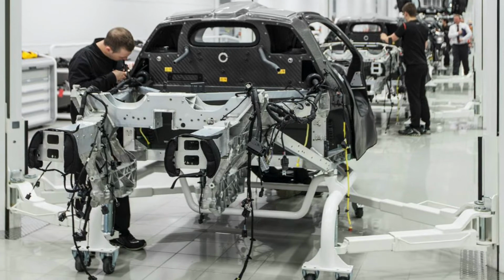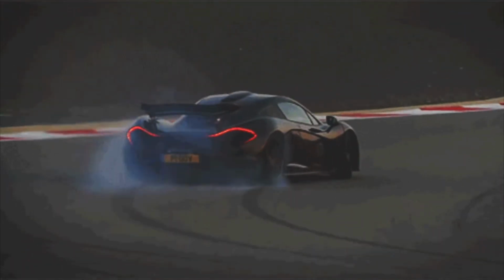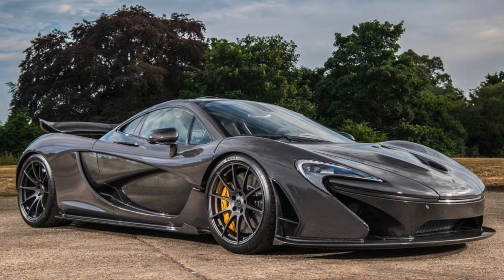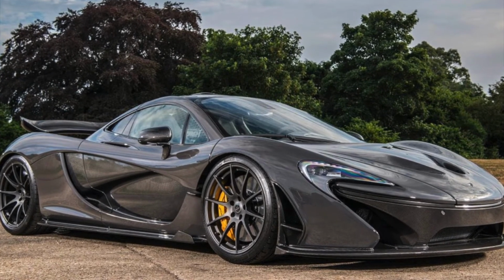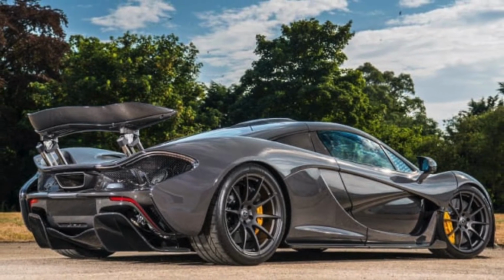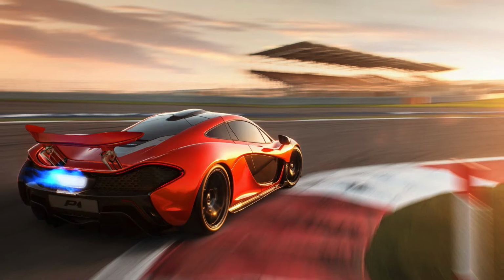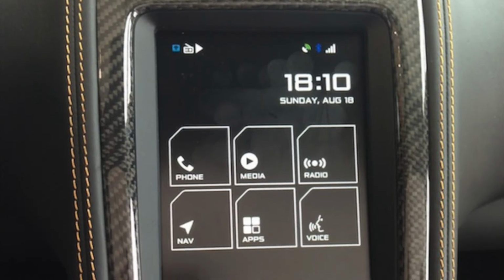This car is a very rare car. Production started in the UK in October 2013 and stopped in December 2015. It's one of the only hybrid hypercars in the world. Only 375 McLaren P1s were made. 58 P1 GTRs were made, which is really low, though production started for the P1 GTRs only after all the 375 normal P1s were made. Currently, they are all sold out.